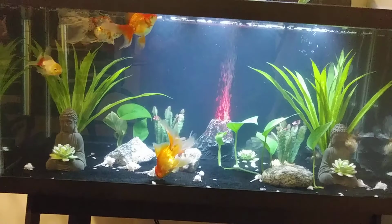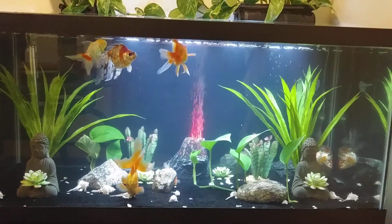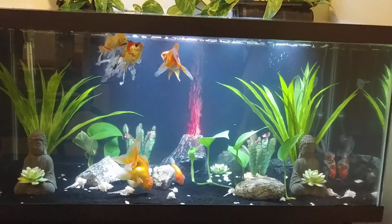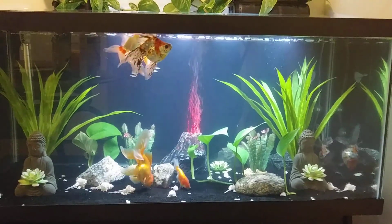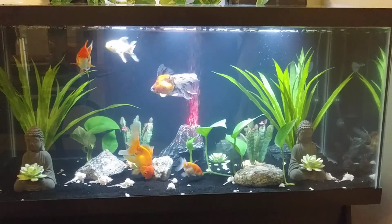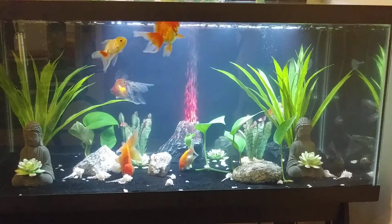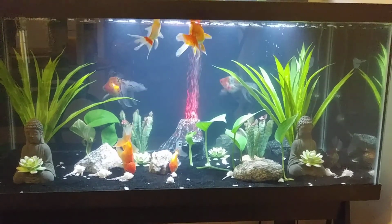I mean, look at the tail. The tail is beautiful. Now I got 7 babies in a 40 gallon. Ugh, water change. Oh gosh, I will be busy. But I finally got the one I really was looking for.